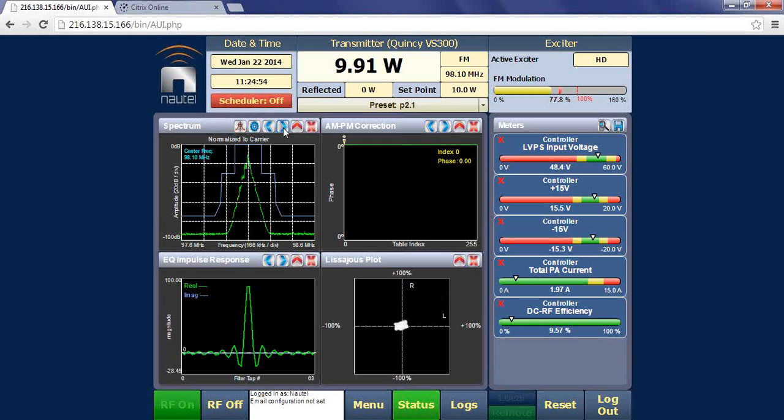And there's a number of screens here. The one that's called up right now looks at mostly HD radio parameters, but the Lissajous plot that's in the bottom right quadrant gives you information about your stereo content that you're broadcasting. So these are very, very helpful troubleshooting and analysis tools that are just a free part of the transmitter. Yeah, and your spectrum analyzer is also going to help you see if you're overmodulating as well. Absolutely.